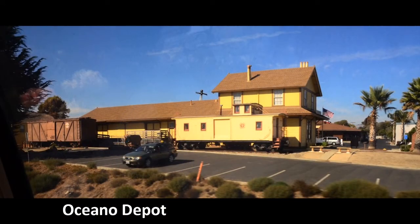And here's the Oceano Depot just south of the Grover Beach station.